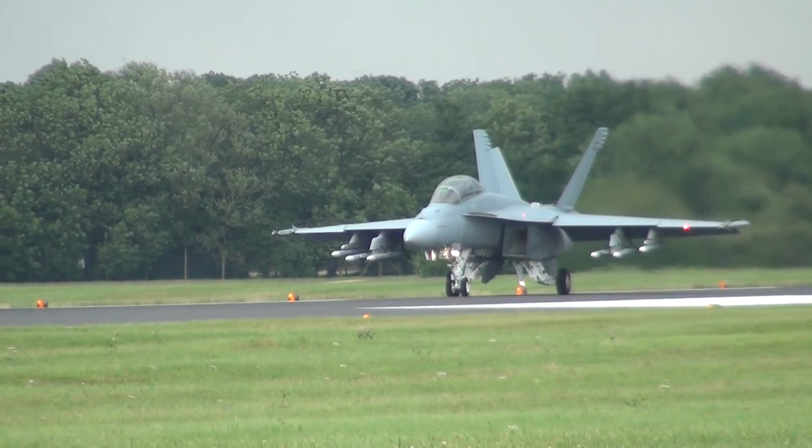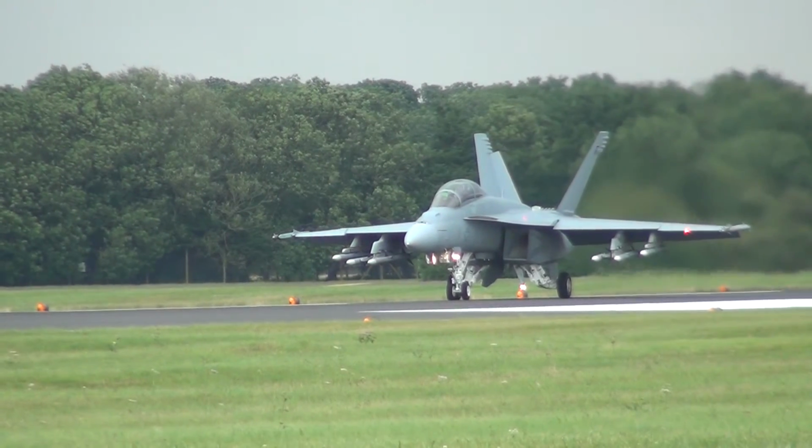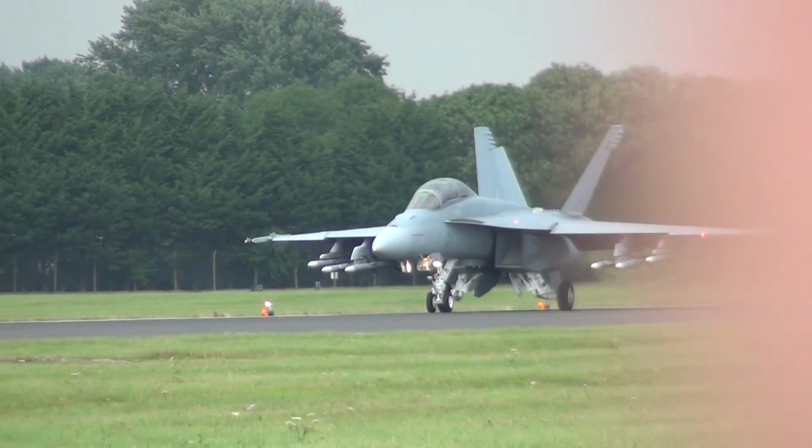Nearly 20 tons of thrust. Keep your eyes on the right of the field as the Super Hornet rapidly accelerates, becoming airborne in less than 280 meters. Observe how the aircraft is pulled 45 degrees on the side.